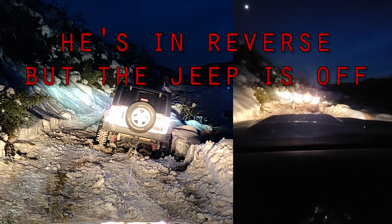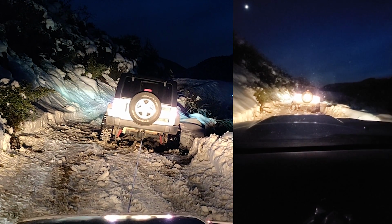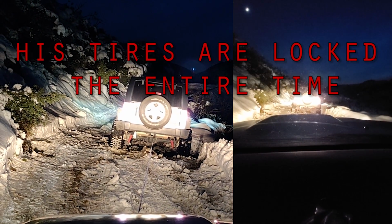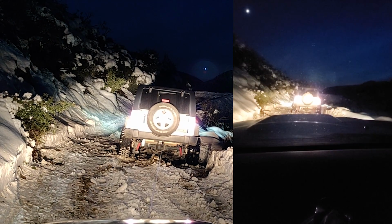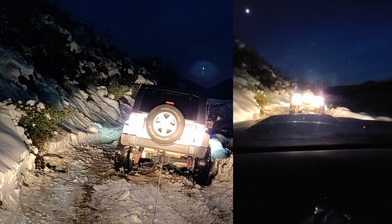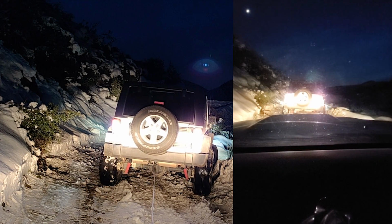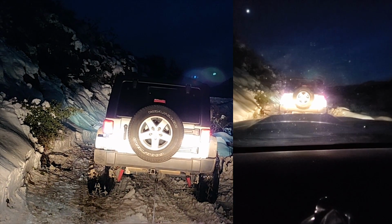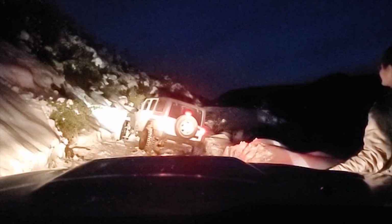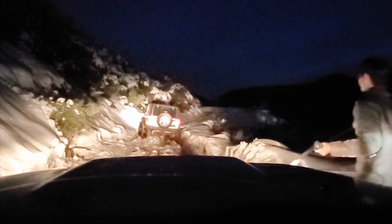Hit the gas! Straighten your wheel. To the right. There you go. Tell him to gas it. Gas it a little bit. He's stalling, that's why. There you go. So now I know for the future to speak with the driver before I start doing anything to make sure that we're both on the same page. Turn to the right. Yeah! Woo!